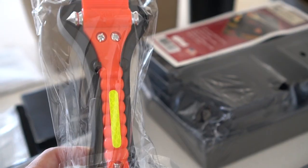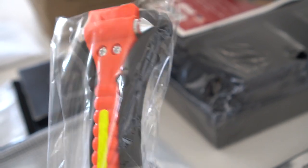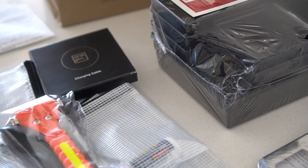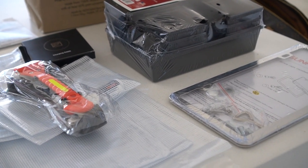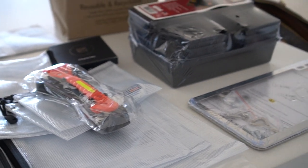So I'll probably end up getting a flashlight as well, but a seatbelt cutter and a window breaker are the main things I got this for. And like I said, I forget what else it does, but we have that for the car as well. So I'm going to put these in the car and then I'll probably show more of the organization that I'm hoping to do for the car so it stays nice and clean.